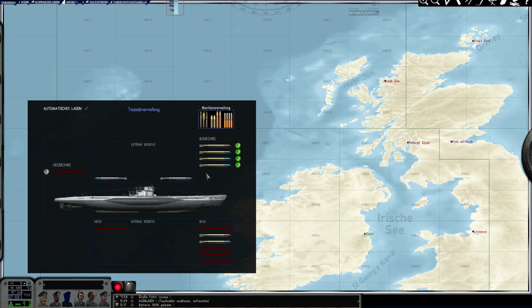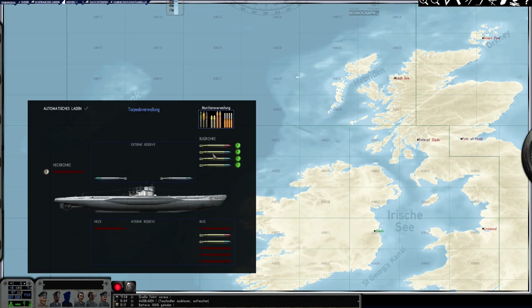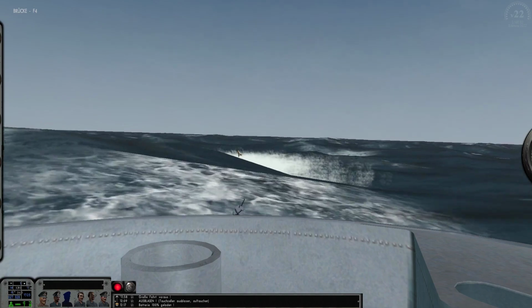We still have 6 torpedoes left in the bow compartment and 1 torpedo in the front externals, but it's too dangerous to load it into the boat right now. And we still have 1 external for the stern tubes, but also way too dangerous in this area to load these torpedoes on day or night. So this should be enough for now to handle any convoy we run into. So let's see what happens.